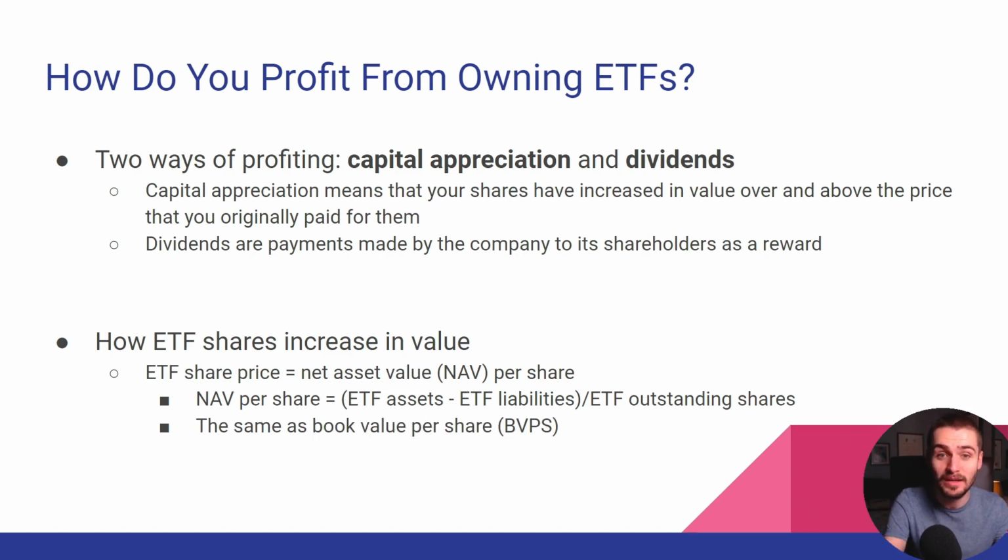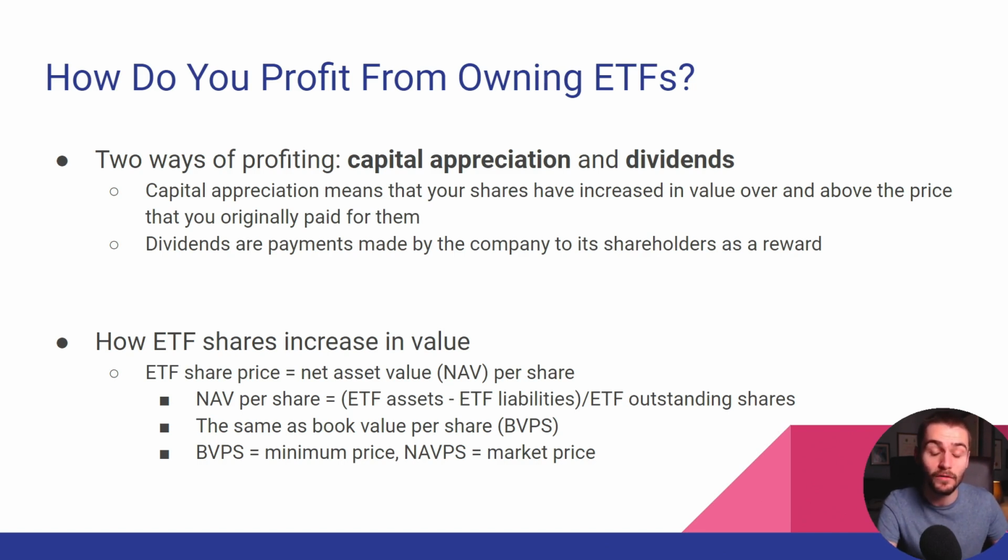If that sounds familiar to book value per share from episode 1, that's because it is. But unlike book value per share, which typically represents the minimum price of one share in a given company, the NAV per share of an ETF typically represents the market price of one share in the ETF. Because of how ETFs operate under the hood, any discrepancies between the NAV per share and the market price of one share in the ETF are quickly closed.